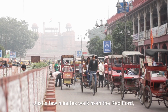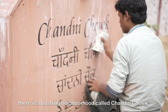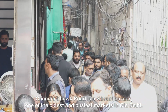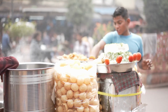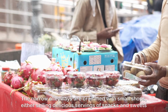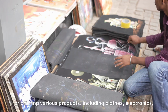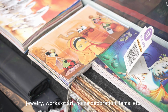Just a few minutes walk from the Red Fort, there is a bustling neighborhood called Chandni Chowk. Chandni Chowk Road is a vibrant bazaar, one of the oldest and busiest markets in Old Delhi. The narrow alleyways are crammed with small shops, either selling delicious serving of snacks and sweets or offering various products including clothes, electronics, jewelry, works of art, and home decoration items.